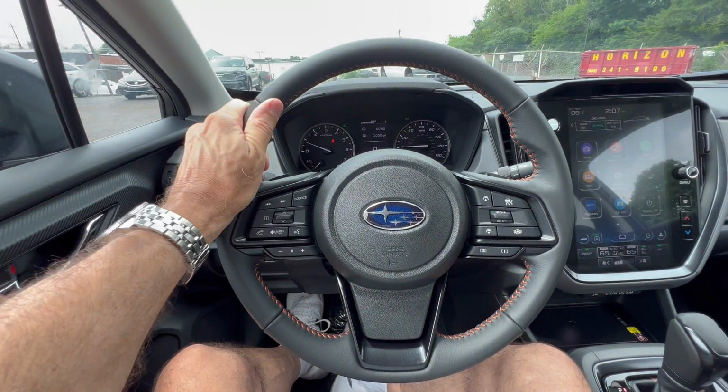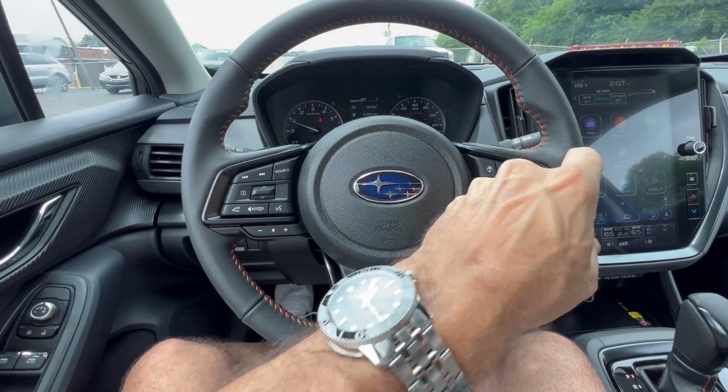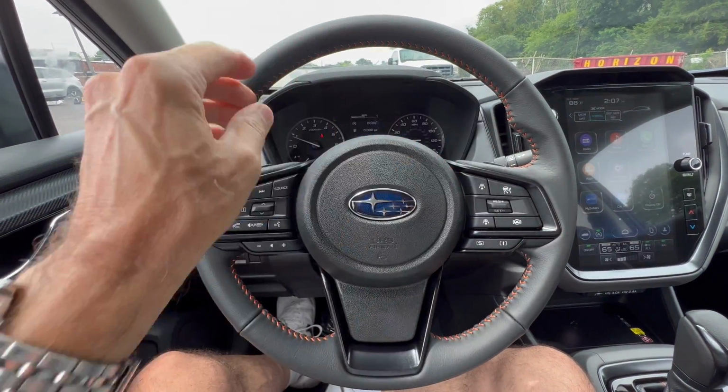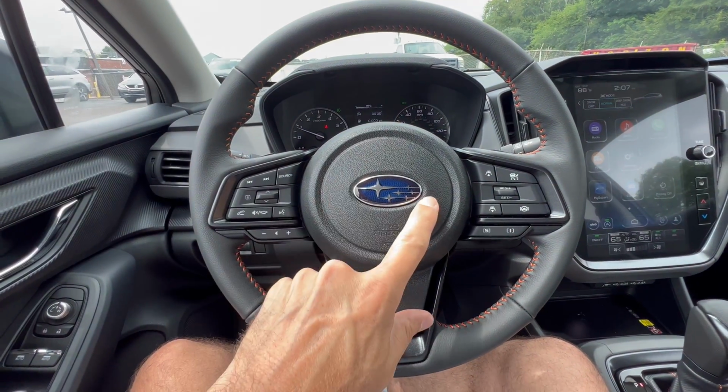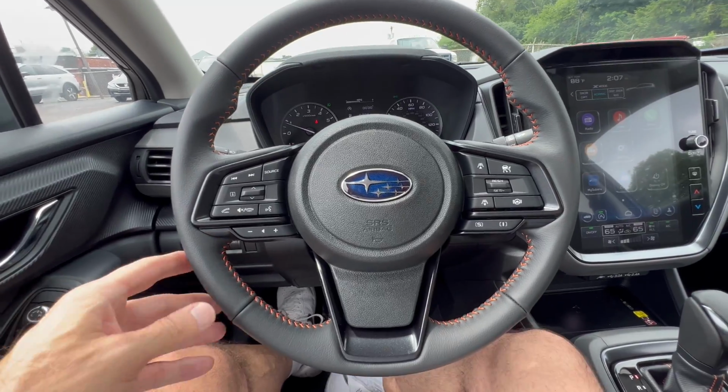Subaru steering wheel, leather wrap steering wheel with that orange stitching. Now this stitching looks a bit orange. I think it depends on how the light hits it, what color it looks maybe. Subaru badge on the horn button, flat black on the switchgear, round steering wheel, but no problem getting in and out of the car.